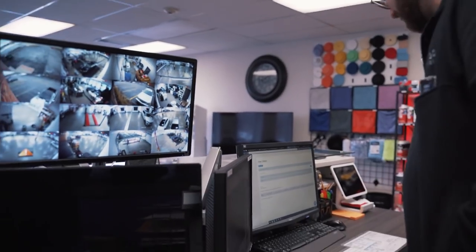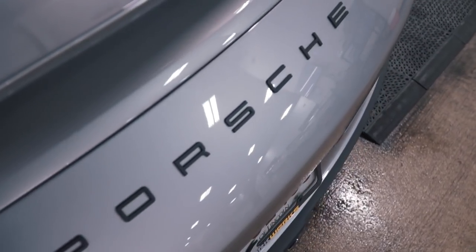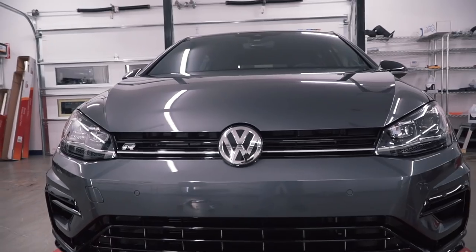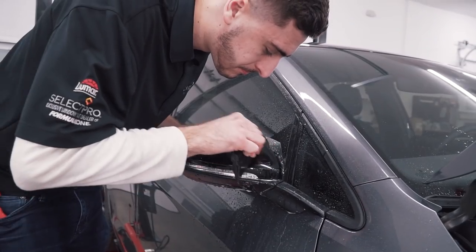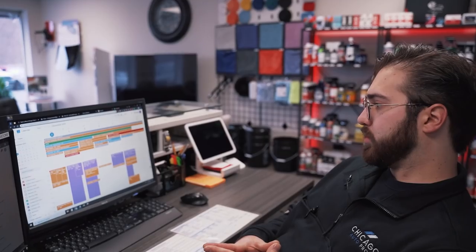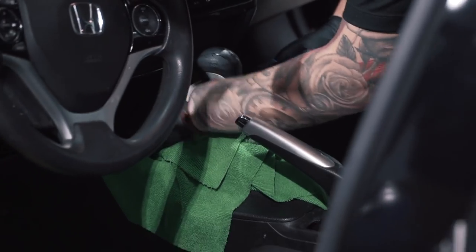Another beautiful day. What are we doing today? We got lots of stuff. We have things such as a 19 GT3 coming by for some PPF work, a Golf R for PPF and coating. Very nice. We have a 2020 Explorer for enhancement and the Modesta coating. And we already picked up our signature interior for the day.